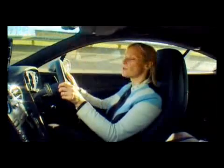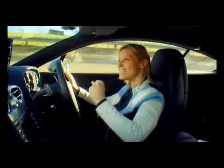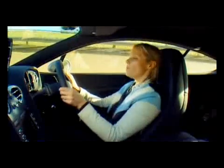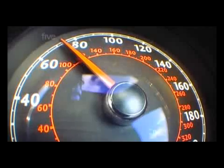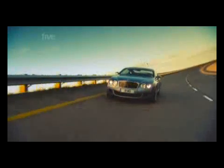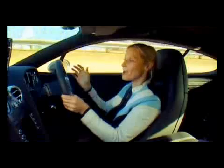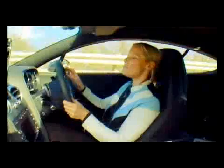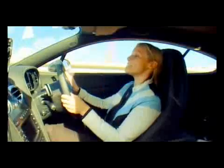All that muscle goes through a 6-speed box, and each change is seamless, even in the most aggressive sport mode. What have we got here? 5,000 RPM, just nudging 80 miles an hour. Boot it, 6,250 RPM changes. Did you feel it? No. Did you hear it? No. Here we go again, 4th gear, 120, changes to 5th. There's barely anything there to tell you that it's changed gear. It's velvety, it's beautiful.